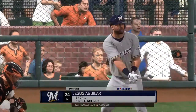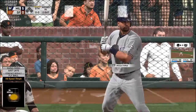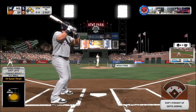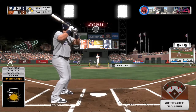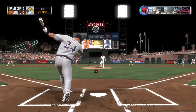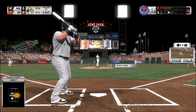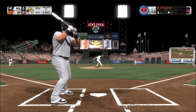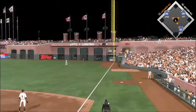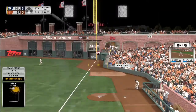So coming to the plate, Jesus Aguilar, and we'll see what he can do here with a pair of runners on base and 2 gone here in the 5th. First pitch of the at-bat on its way. A swing and a miss at the big curveball. 0-1 count and the pitch. And this ball's heading for the seats down the right side as the count will move to 0-2 now.